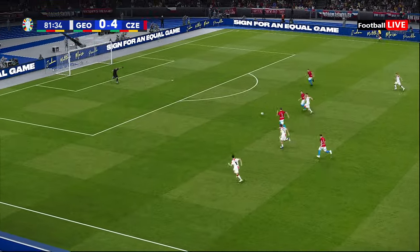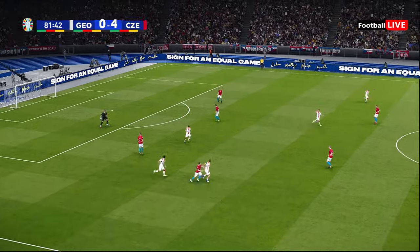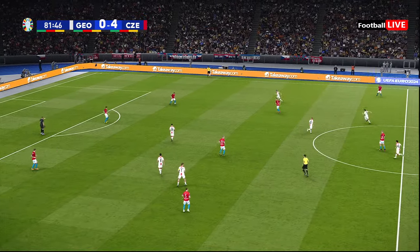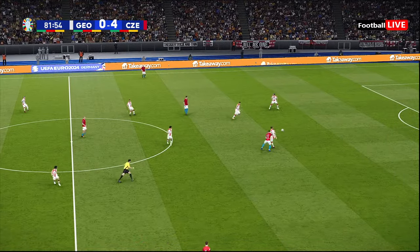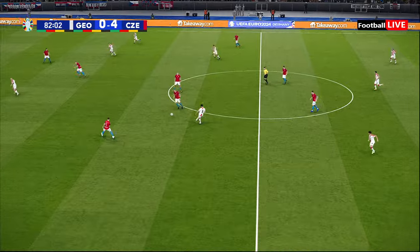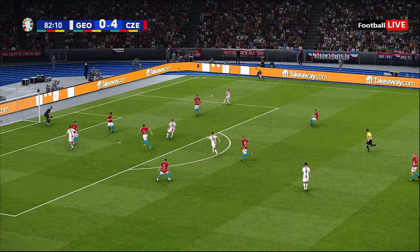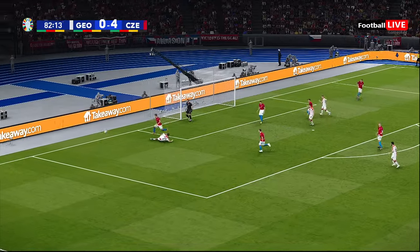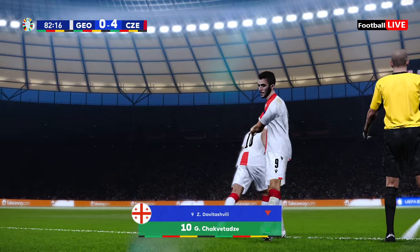Moved forward and quickly so. Oh, can he get onto this? Well, there was an element of promise insofar as they kept the ball well, but they did very little with it. Knocks it out wide. Oh, that's a cracking ball. Too quick for defence and keeper.